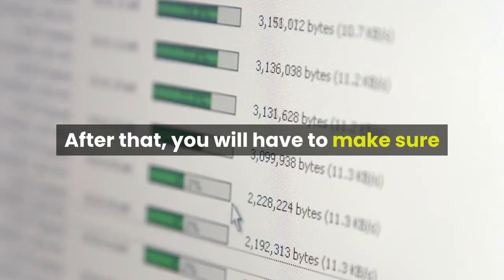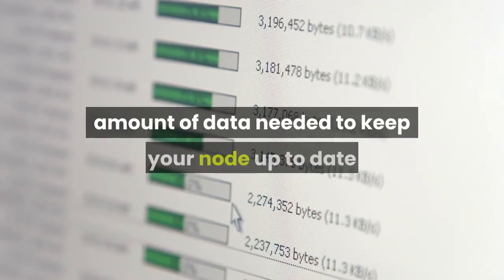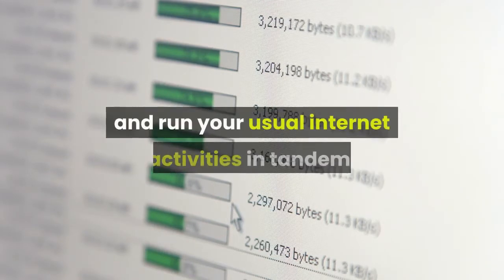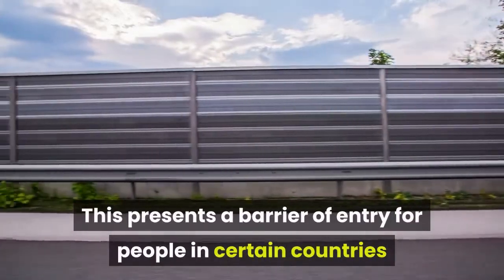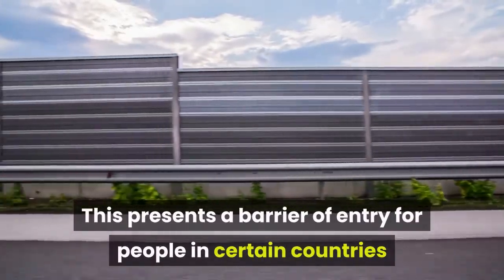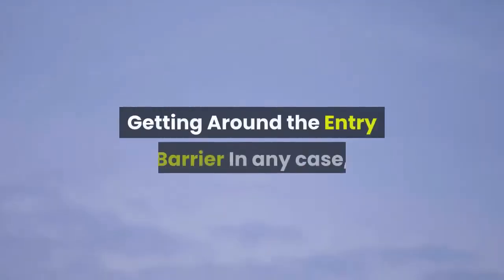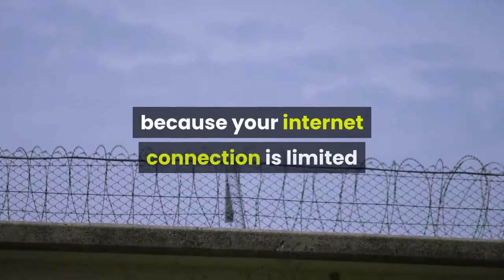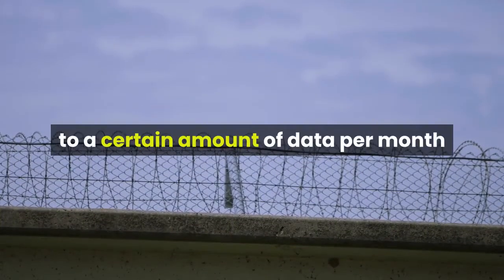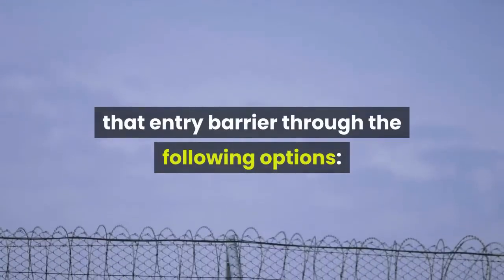After that, you will have to make sure that your bandwidth allows you to download the amount of data needed to keep your node up to date and run your usual internet activities in tandem. This presents a barrier of entry for people in certain countries and in certain socioeconomic situations. Getting around the entry barrier in any case, if you can't do this at home because your internet connection is limited to a certain amount of data per month and your bandwidth is not broad enough, you might be able to get around that entry barrier through the following options.